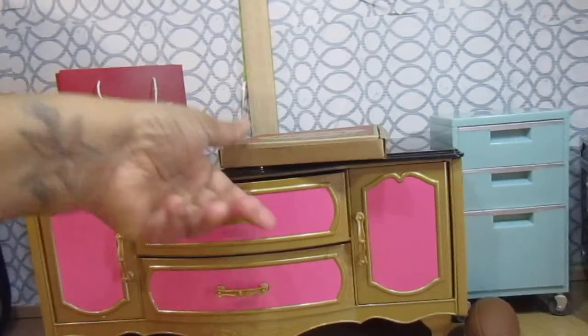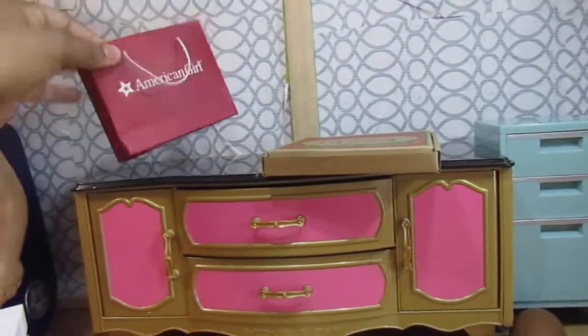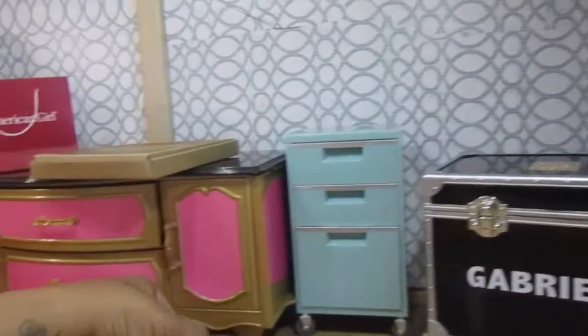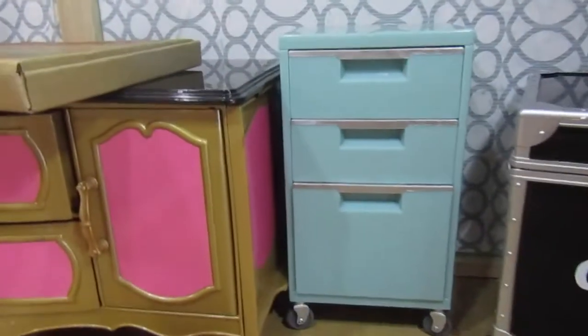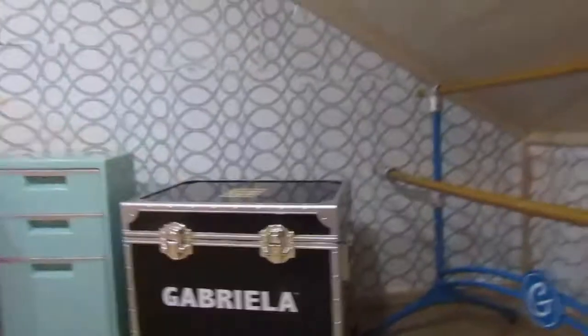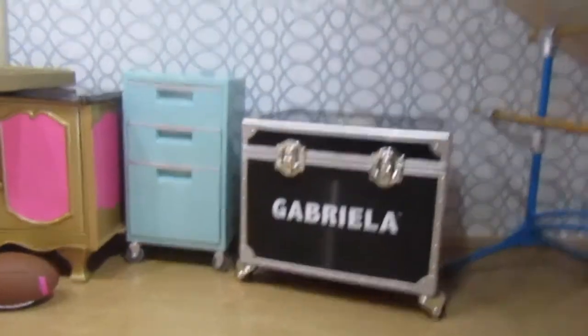Pizza, because everybody needs pizza when they are wrecking out. And then just an American Girl bag for decoration. I put a football up here. This is also from the camping set. And I put file cabinets because it was part of a set and so it was cute. And then I put sort of like a dance area over here with Gabriella's dance bar and her dance box.